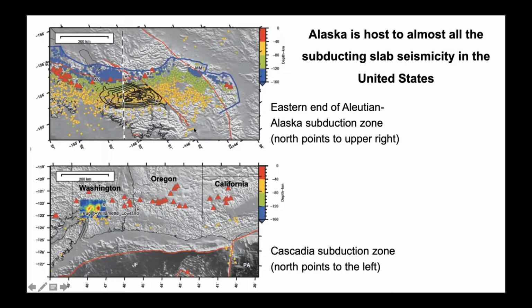Another comparison, this is kind of an odd look at the seismicity in Alaska, but what we're looking at here on the left is Anchorage, Fairbanks. It's an oblique view of the eastern end of the Alaska subduction zone, looking at earthquakes within the downgoing subducting plate. So one point just to emphasize about Alaska is that in the plate that's being subducted under Alaska, there are lots and lots of earthquakes. And this is relevant for understanding earthquakes within the plate, such as the 2018 Anchorage earthquake, which was within the subducting plate.